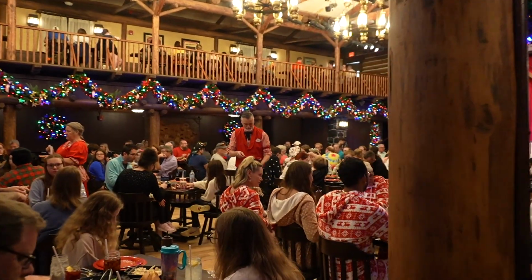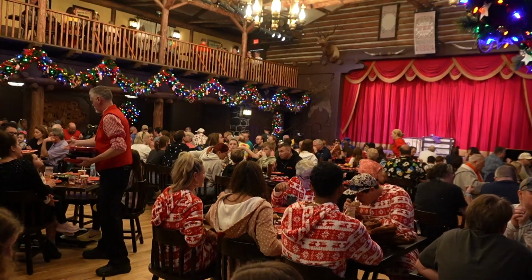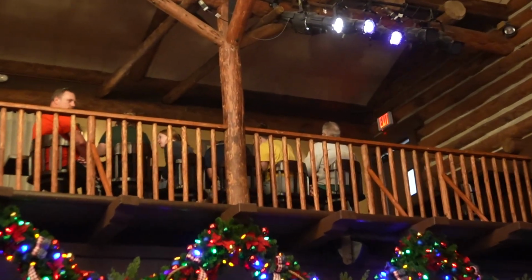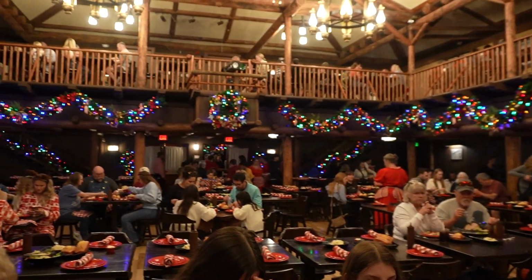There are 3 different categories of seating. The price ranges from $70 to $78 for adults. The lower price ones are on the second floor. The chairs swivel so you can easily face the stage. Like all the holiday decorations.